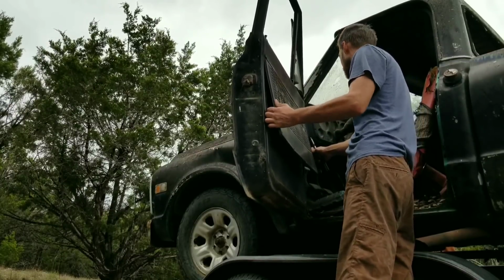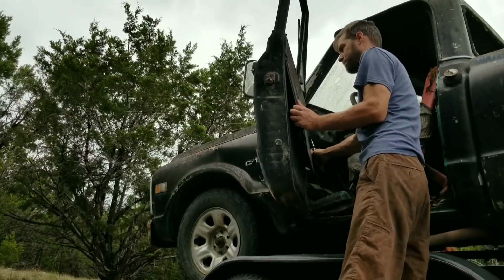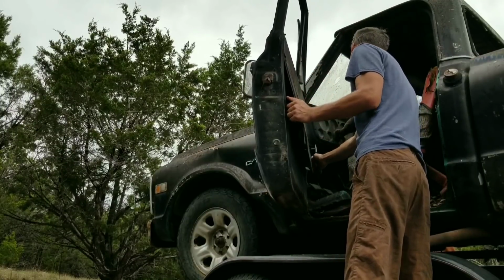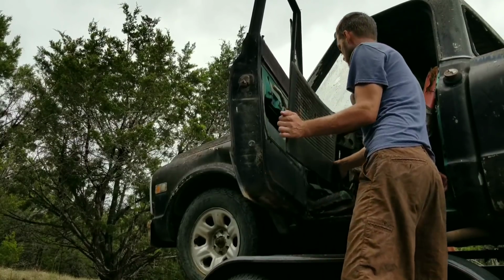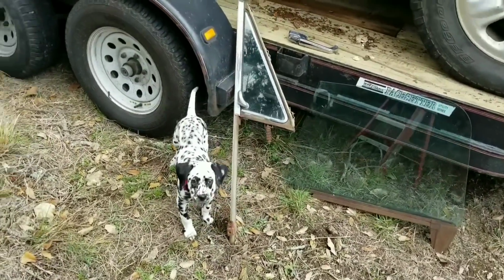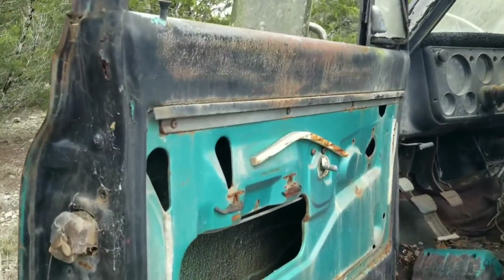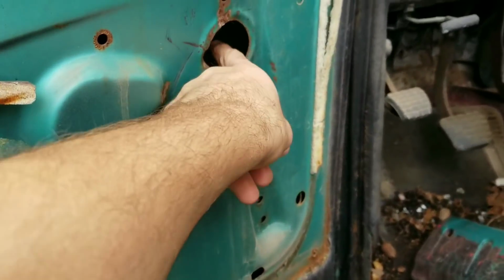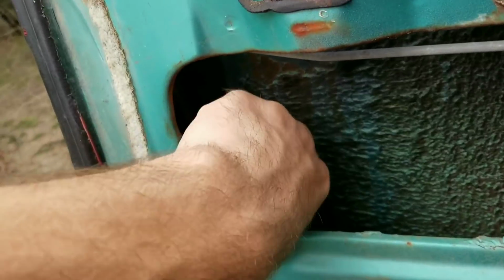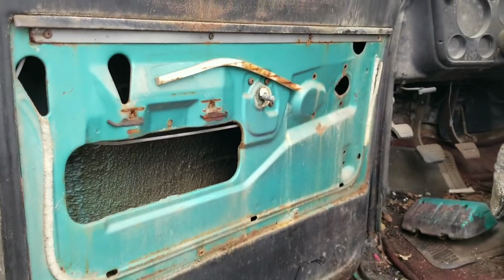No snakes in here. You don't want to eat that. We need that. Well, one thing I didn't notice is somebody already removed the window regulator, and there's no broken glass in here or anything, which I expected to find. So it's a good thing we got that whole door, because this track is all bent, jacked up too. So get that out of here.